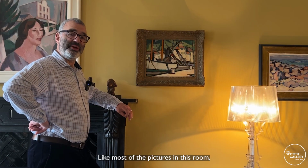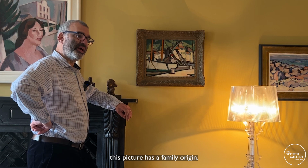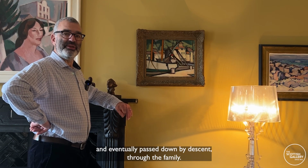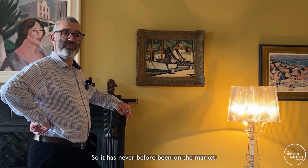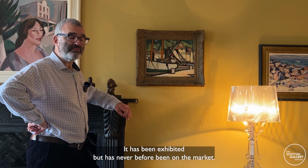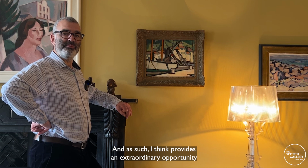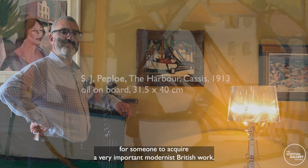Like most of the pictures in this room, this picture has a family origin. It was one that was retained by Samuel John Peploe and eventually passed down by descent through the family. So it has never before been on the market. It has been exhibited, but it has never before been on the market. And as such, I think, it provides an extraordinary opportunity for someone to acquire a very important modernist British work.